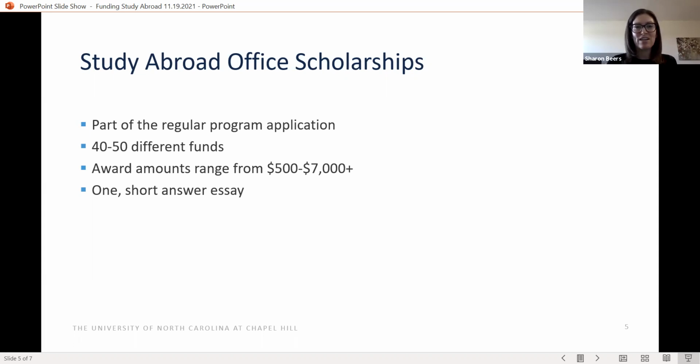different scholarship funds. So I absolutely 100% hands down recommend indicating your interest for these scholarships on your study abroad program application. There's no separate application for study abroad scholarships. Within your regular program application for summer or for fall or for spring, there's a question that asks, do you want to be considered for study abroad office scholarships? Definitely raise your hand for that, check yes.